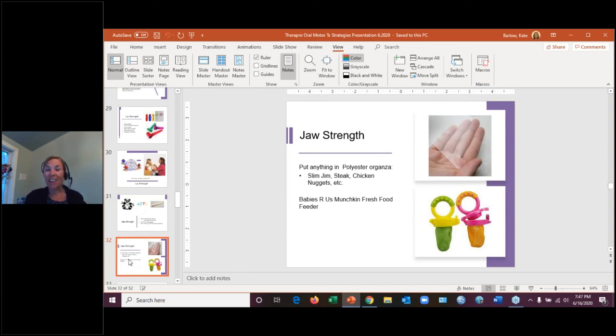Also for jaw strength, I use polyester organza a lot. I went to Joann Fabrics years ago and, well, I had a speech therapist friend do it for me, but she bought yards and yards of this polyester organza, and I still have it today. I cut it up into squares using my kitchen scissors, keep them in a little baggie, and give out the squares to parents to try. Because if you're not sure if your child can chew something, you can put it in polyester organza and you don't have to worry about it.